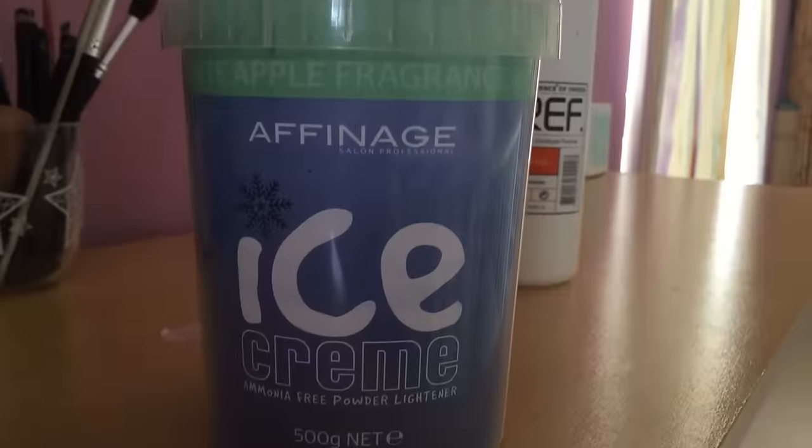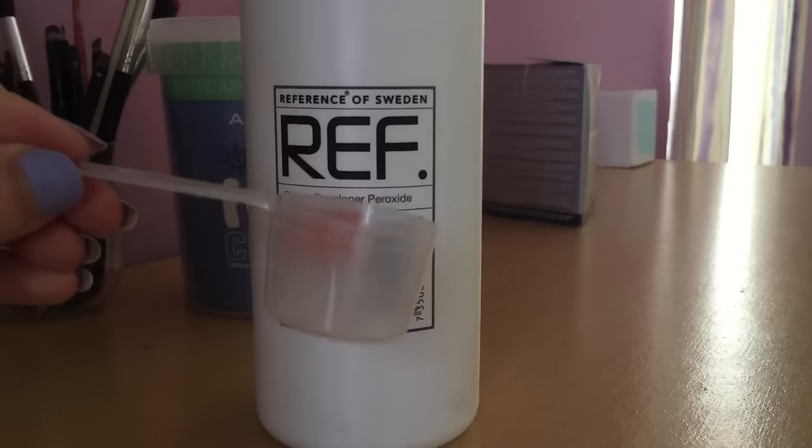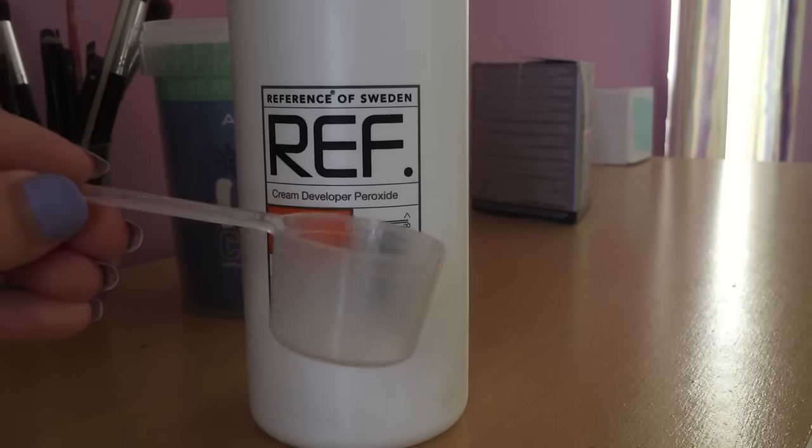I took my regular hair bleach and I mixed it with 30 volume developer in a ratio of 1:2. Hence I mixed 3 scoops of bleach with 6 scoops of developer. I mixed it together and then I basically applied it to the ends of my hair.